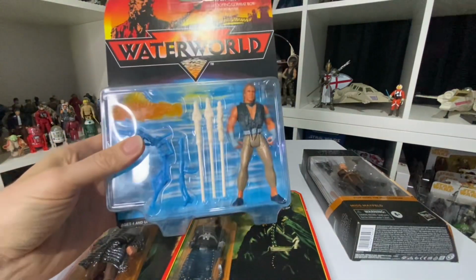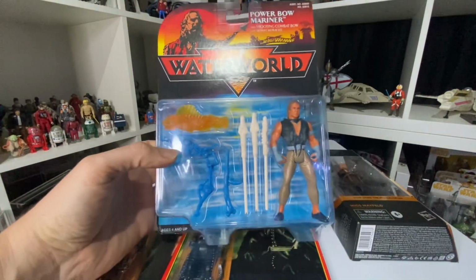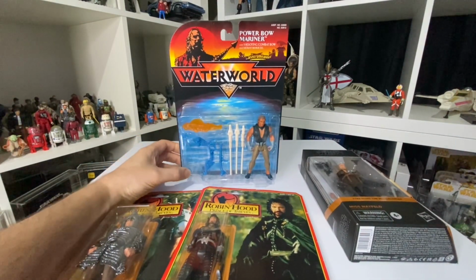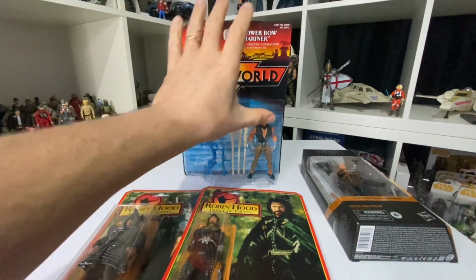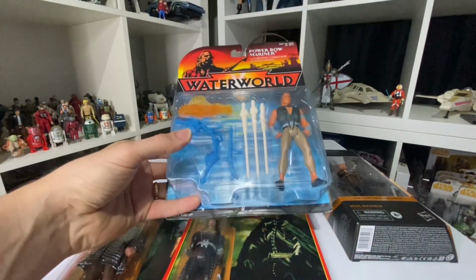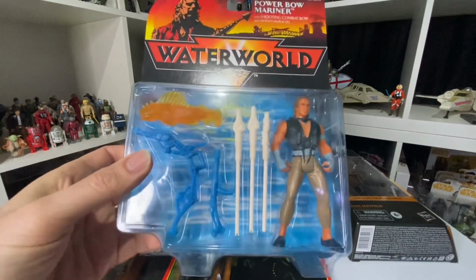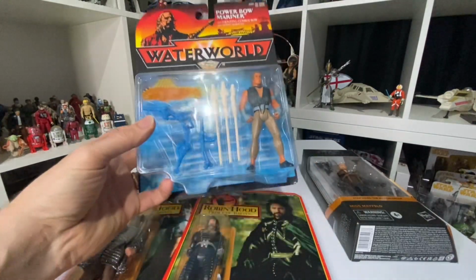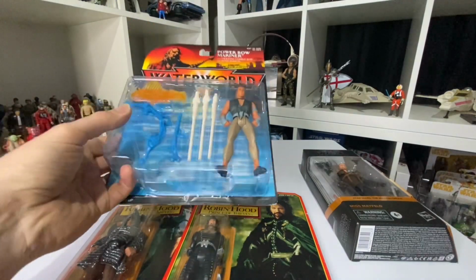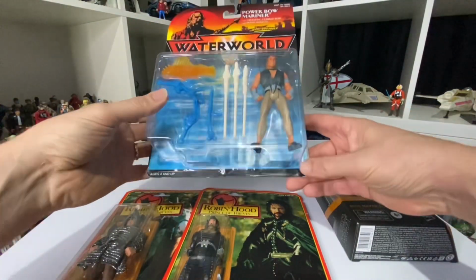I've been trying to get the Mariner from the Waterworld film. I love the Waterworld film and I like Kevin Costner. And I've been trying to get just him on the figure, and these go for like 50 quid. Crazy price. You never see them on eBay, and if you do, they're really battered and tatty. This is 25 quid, and the bubble is mint. There's a few dinks on the card, but wow.